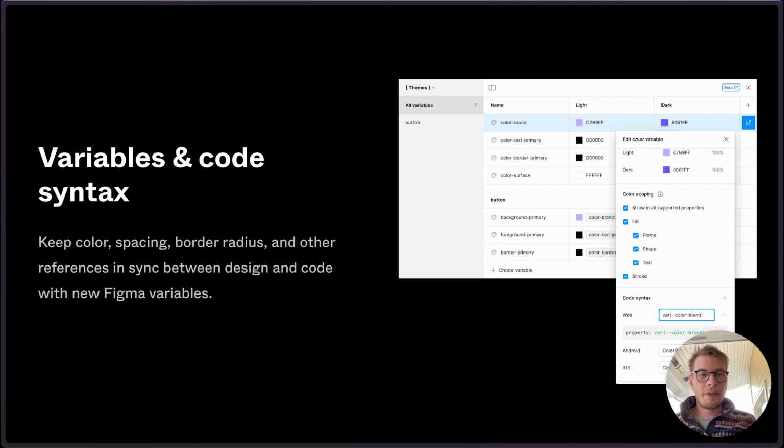And with variables, we've also introduced the ability for you to define code syntax for these variables in Figma. So if a variable in Figma is called brand color, you can say that in code, we reference that as color.brand.primary or something like that. And you can define these on a per variable basis. So this is really great for keeping in sync between design and engineering.